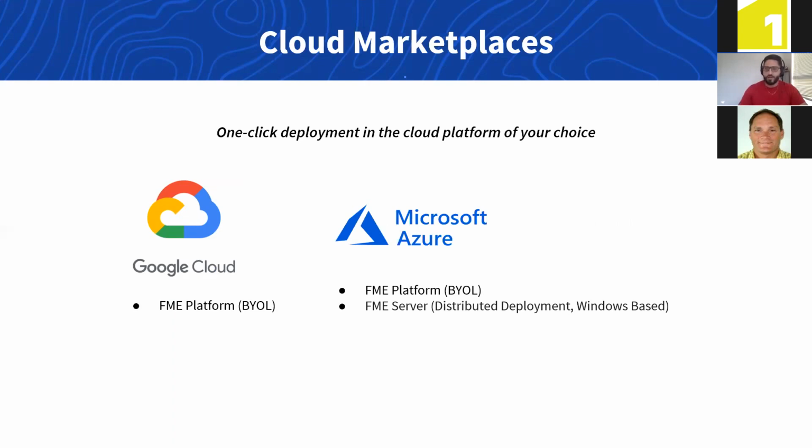For customers that already have a cloud environment, either through Google Cloud or Microsoft Azure, and you're looking to deploy FME in your virtual machine, you're more than welcome to directly through the Google Cloud Marketplace and the Microsoft Azure Marketplace. I must mention that these are on a bring your own license model.